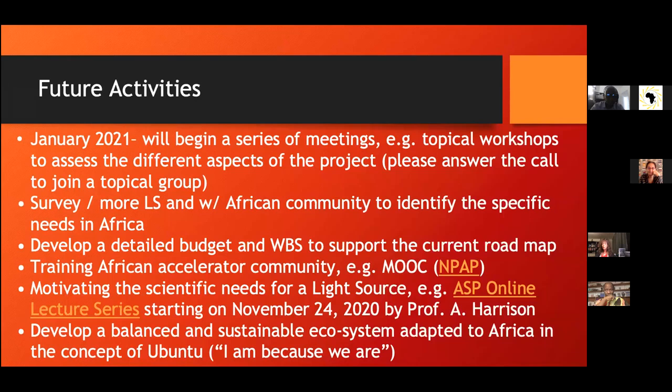And then to have, of course, with this research infrastructure, the possibility to drive and to get the local community involved. And this is the concept of Ubuntu that I have to admit I really liked. I discovered it in 2010, and this is really because we are, so it can be that this light source can become a reality. So the future activities are also related to the possibility to be an actor, and having the possibility to contribute to this project, which I think is an important step forward.